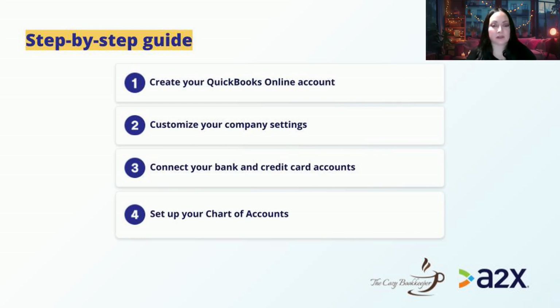Something to keep in mind with connecting bank and credit cards is the time period, because sometimes it'll ask you how far back you want to go. Some banks and credit cards don't like going back that far. So be mindful. A lot of the bigger banks are really good about going back a year or two.